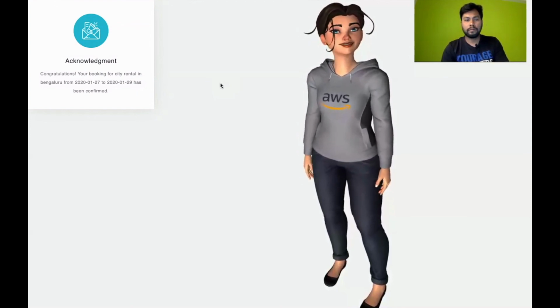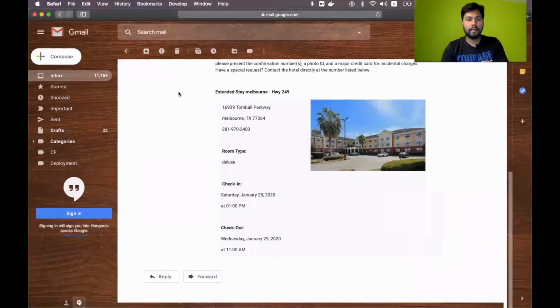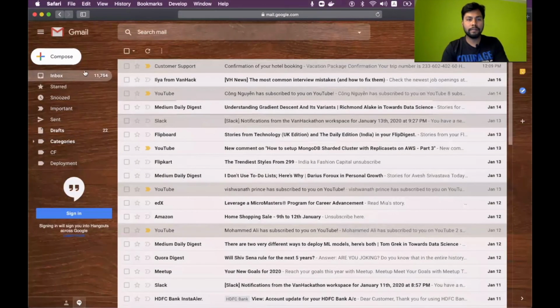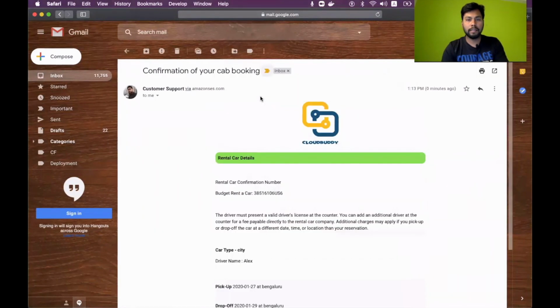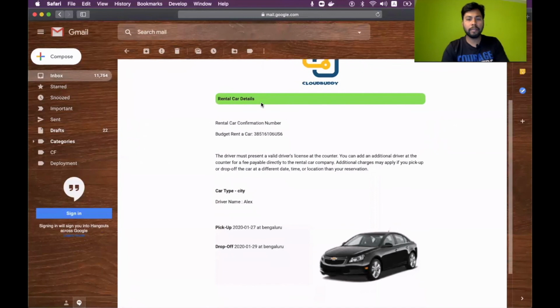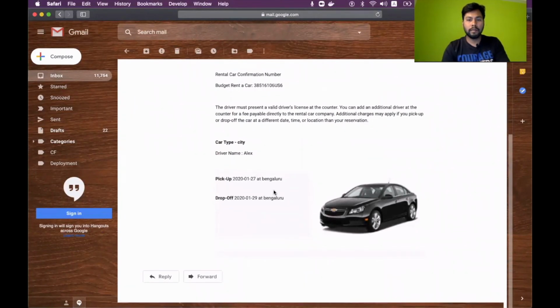So as you can see, she gave me the acknowledgement that my booking has been confirmed, and if I see my mail, definitely I'll receive a confirmation mail as well. So here you can see that there is a confirmation mail confirming my booking for Bangalore. This is a pickup date and that drop date.